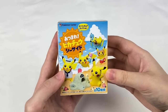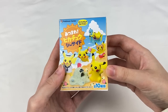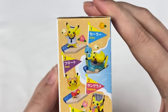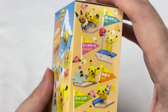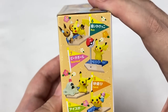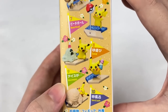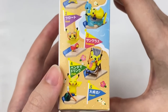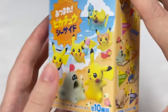So this next blind box is from the Pokemon Center and this is a Pikachu Seaside series. And there are 10 to collect in this series. Let's have a closer look at these designs. So the designs in this series are Sailor, Float, Sunglasses, Chair, Great, Run, Beach Ball, Sand, Ice Cream, and Sand Bath. So from this series, I really like the sand bath one, as well as the ice cream design. And then I like the chair one, as Pikachu has a cute little drink. But this one with Lapras is really cute as well. So let's open this one up.